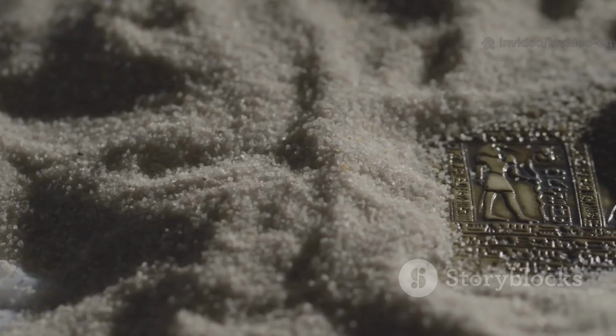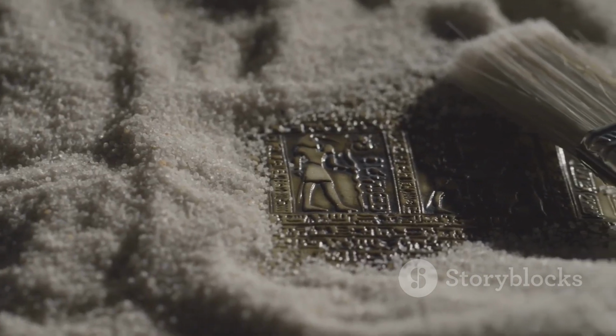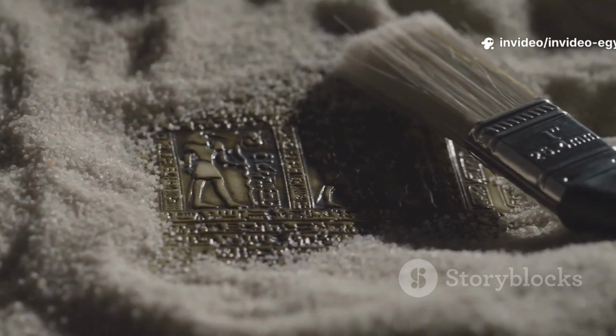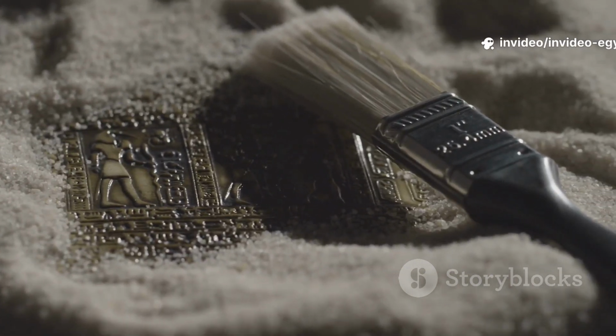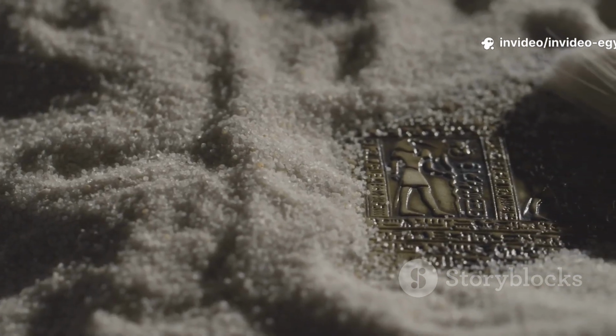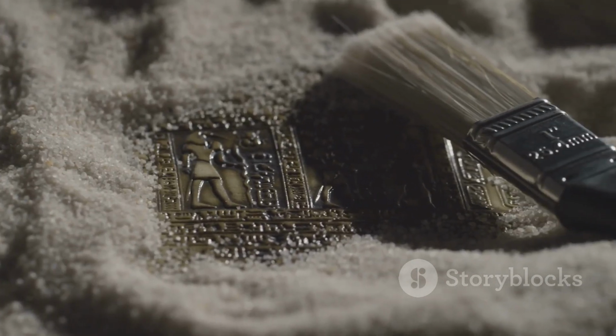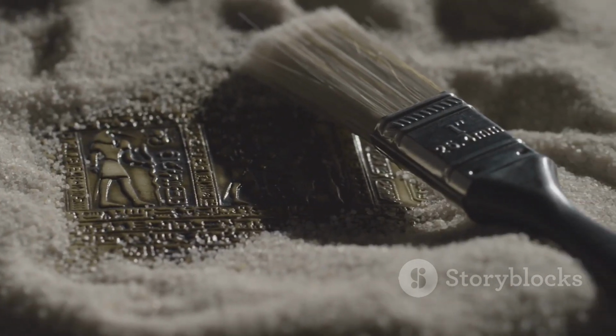These were revealed not by a shovel, but by physics and advanced imaging. The answers to the biggest questions: how the pyramids were built, where Cleopatra is buried, may come from a lab coat as much as from a dusty trench. It's a global effort, with teams from around the world bringing their expertise to the banks of the Nile.